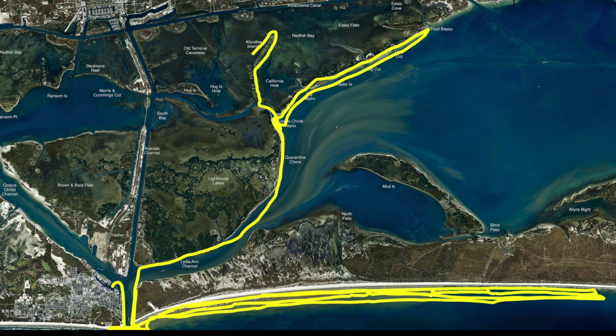On the black drum, we've been just using fish bites with just a piece of shrimp, or you can just go with fish bites. My favorite color right now is the pink, what I call gum. Just a pink shrimp flavored fish bite.